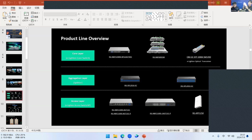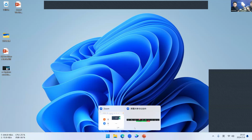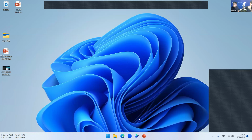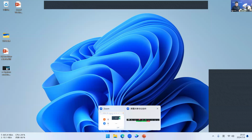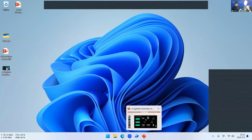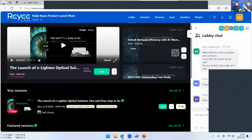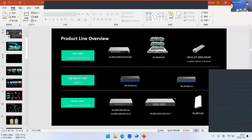It is an optical AP, and the design, as you can see, is very beautiful. It also has a fixed SC port with 1 gigabit speed. So it's the same topology, the same infrastructure from the core switch, then to the splitter, and then downlink to our APF 1250. You can install them in your home, in the room, or in any other places. It can undertake the Wi-Fi experience. So these are the 2 different types of our e-Lighten ONUs.